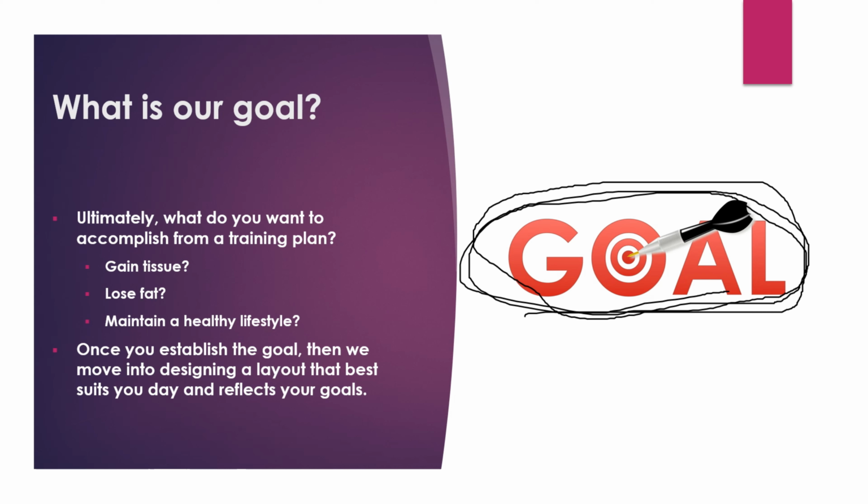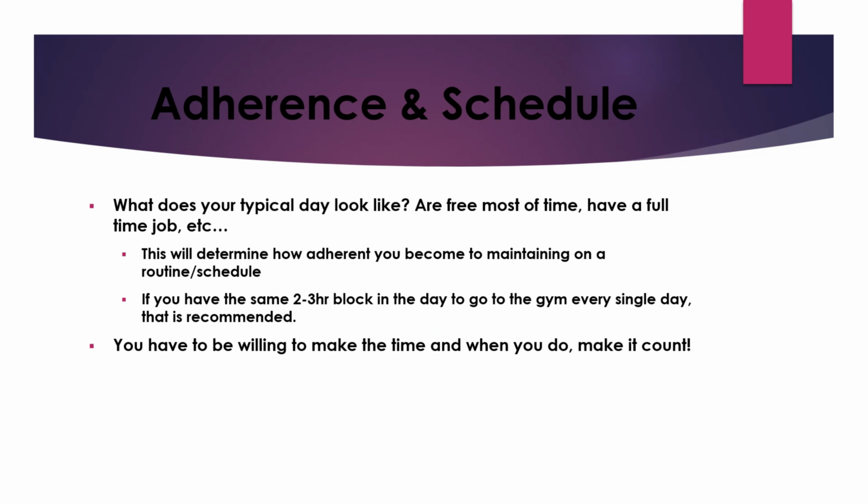So if you have a busy schedule, then we need to find what works best for you, suits your day. That's the key factor here. It needs to be able to fit in perfectly with no stress. And then it also needs to be able to reflect your goals. So this one's a big one too. I'm going to put 3 lines under it because it might suit your day, but if you're not eating enough and you're trying to gain tissue, then you're not reflecting your goals of wanting to gain tissue by eating in a calorie deficit.